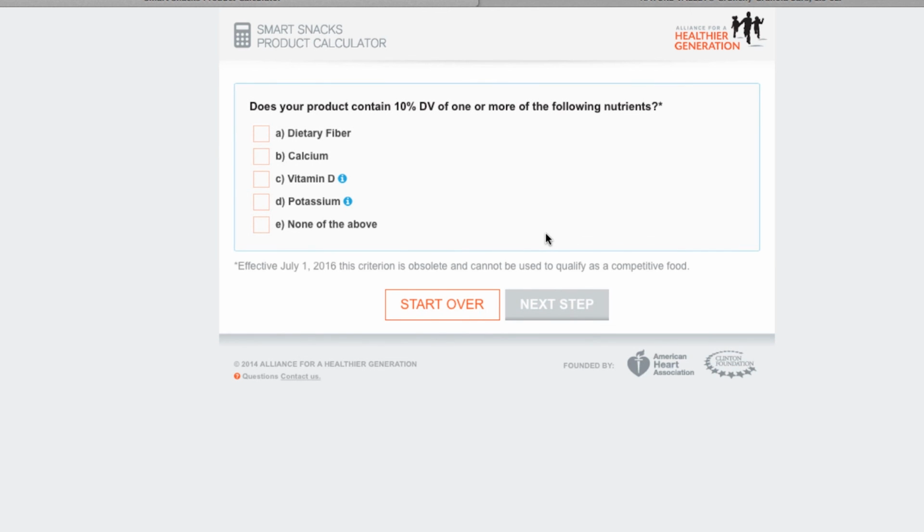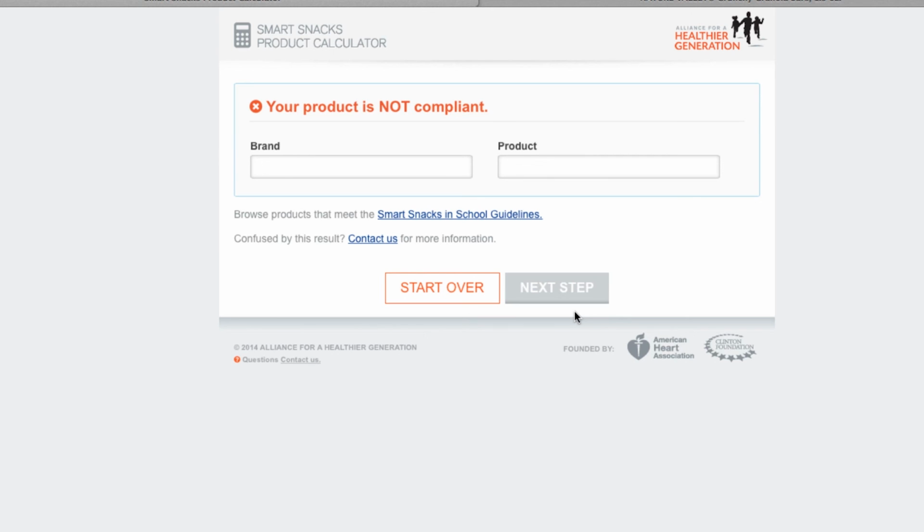Next, indicate if your product contains 10% of the daily value of one or more of the following nutrients: dietary fiber, calcium, vitamin D, potassium, or none of the above. This product label shows it does not contain 10% of the daily value of any of these nutrients. Therefore, select None of the above. The Smart Snacks product calculator indicates that this product is not compliant and therefore does not meet the Smart Snacks regulations and cannot be sold at the school. The calculator will also provide the reasons why the product is not compliant.